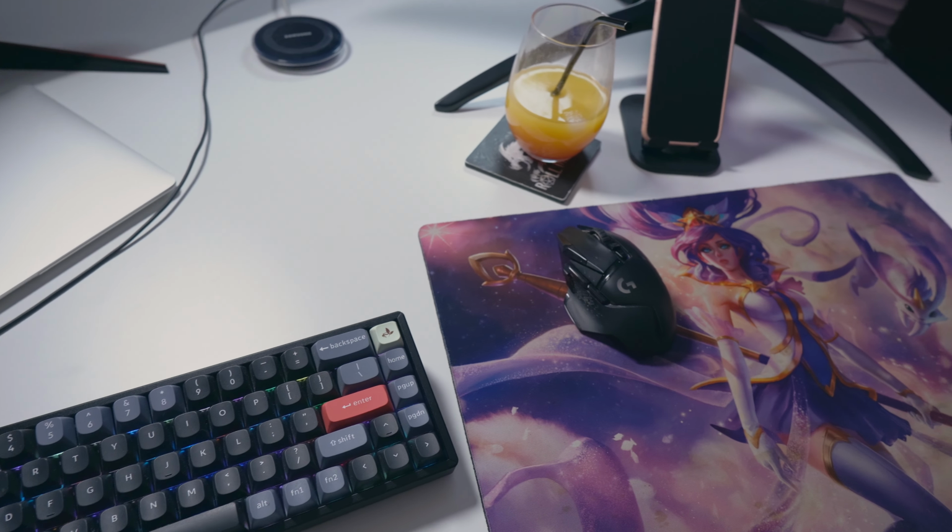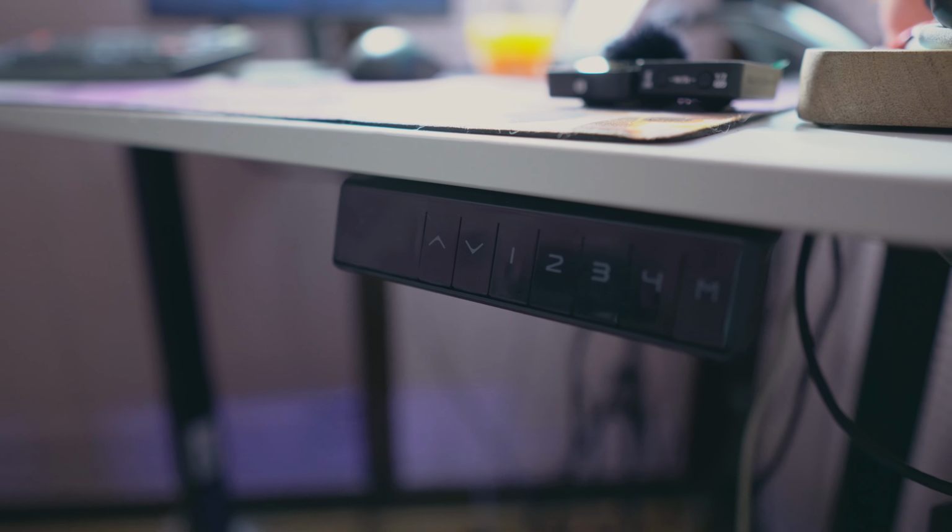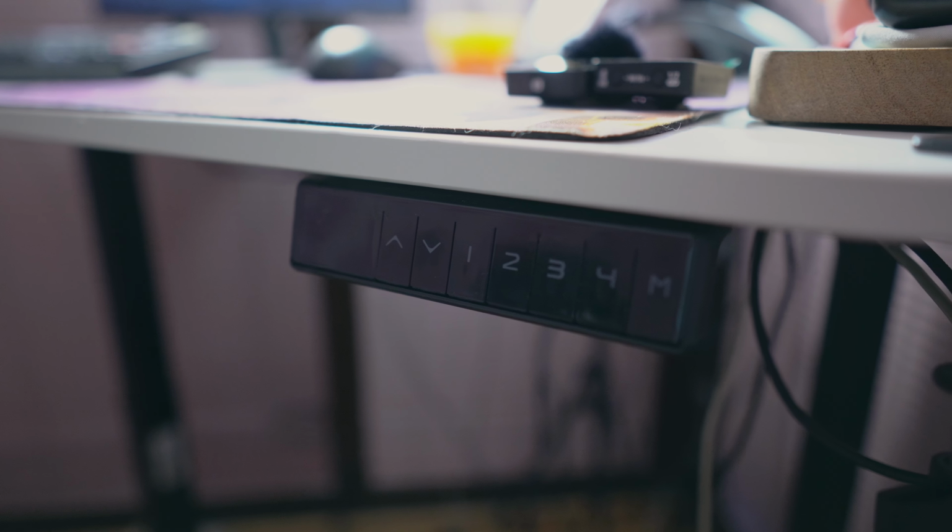For sure, I am not done with it. Now that I've assembled the table and have put everything essential on top of it, I know that there are some things I want to add. First one is going to be a better cable management system.